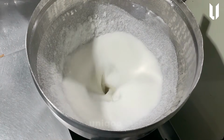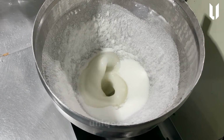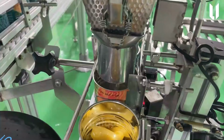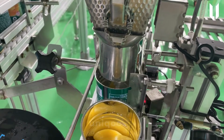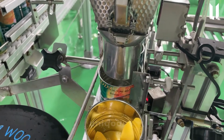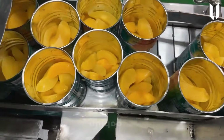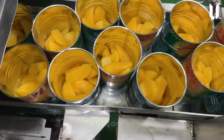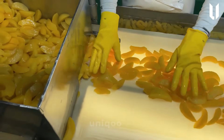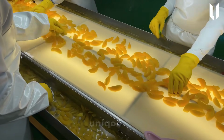Meanwhile, a sweet syrup made from sugar and water is prepared. This syrup helps preserve the peaches and enhances their natural sweetness during storage. Now it's time to fill the cans. The peach slices are placed into the cans and the syrup is poured in until each can is filled to the perfect level. The cans are then sealed tightly, with lids ensuring that no air can enter and spoil the peaches.